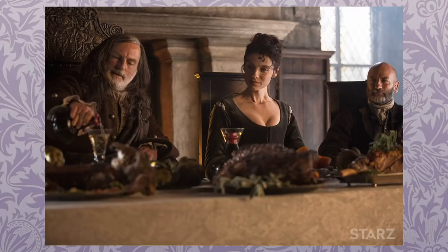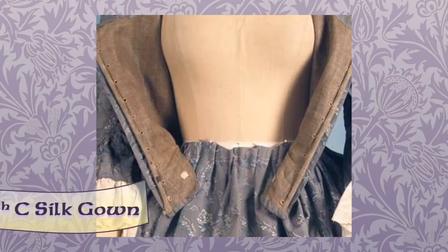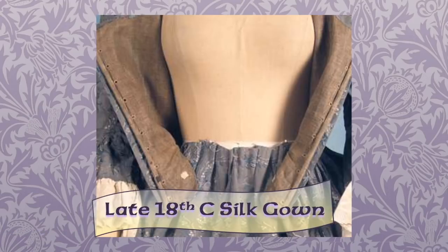And the center front bodice, meanwhile, is fastened with what I assume might be hooks and eyes. Still used to this day, especially on women's lingerie, hooks and eyes go back to the medieval period. Here's an example of a hook and eye closure on a late 18th century bodice from Augusta auctions. It's also possible that the bodice is laced on the inside of the bodice, where like in this 18th century dress from Augusta auctions, the linen lining has hand-worked eyelets.